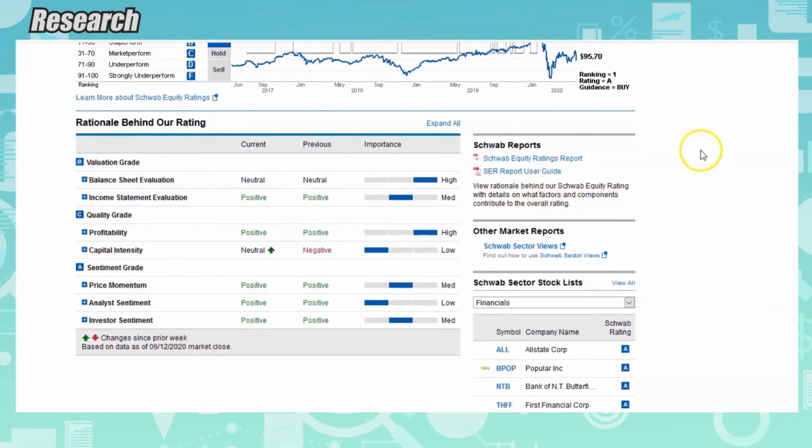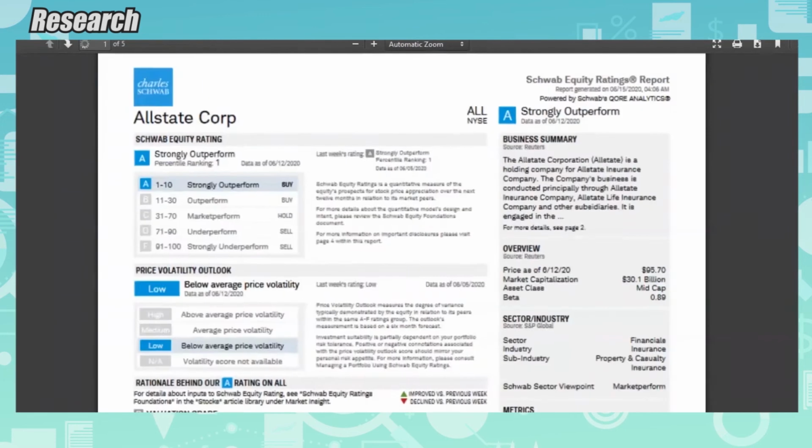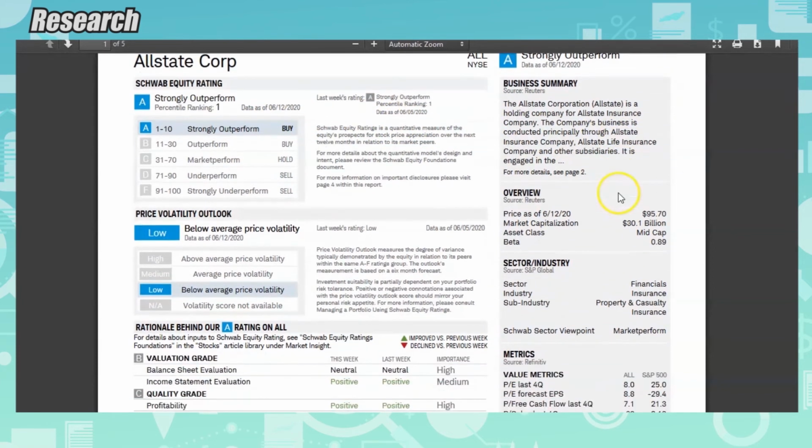Now on the right side is where you're going to see some really great stuff. For example, if you want to get a Schwab equity ratings report, this is going to tell you a plethora of information regarding Allstate Corp. Now, this is interesting. Allstate is a strong outperform rated by Charles Schwab. The percentile ranking is 1, so very high percentile ranking. Schwab really thinks that this stock is a great stock to be in right now.